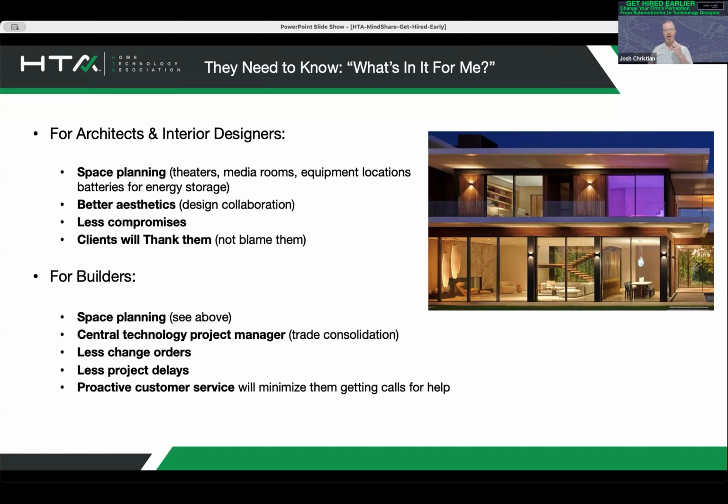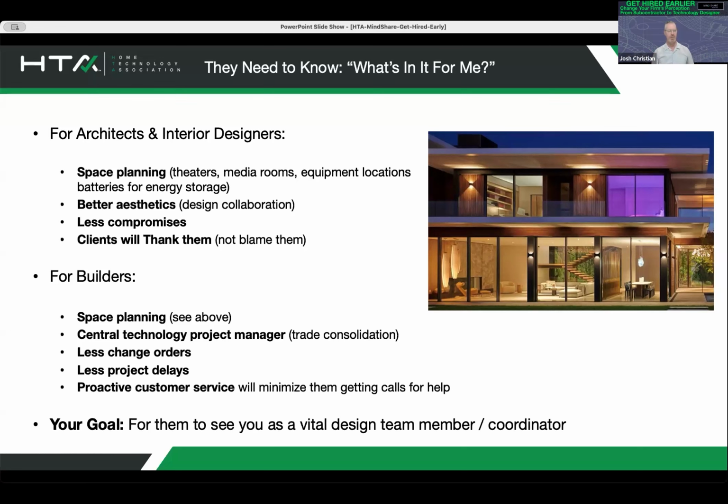No, you tell them, if we're going to do a control system, I will take the lead on that. I'm going to communicate with the other subs. My drawings will serve as the basis for communication, so we don't have the pointing fingers at each other. So when you bring that up, that makes their job easier, and they'll see you as a valued resource. So what's in it for them? That's the key thing. When you do that, then they'll see you as a vital team member. And that's what you need to do.